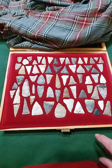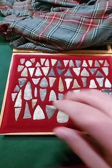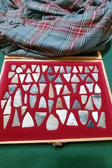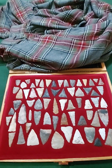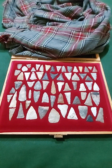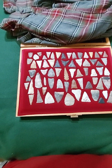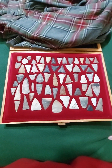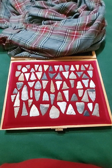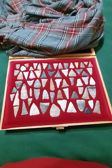And they come in different varieties of material. Most of these tan colored materials that I have in the frame here are what's called Brush Creek Chert, and I'll show you a picture of that out of the book here in a minute. That's the primary material that most Fort Ancient points in southern Ohio are made of, Brush Creek Chert. And Brush Creek is a tributary that feeds into the Ohio River.